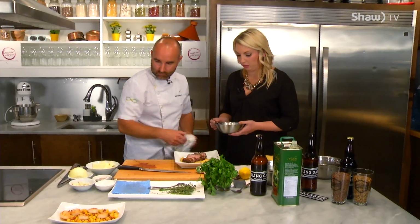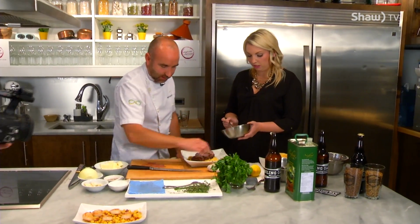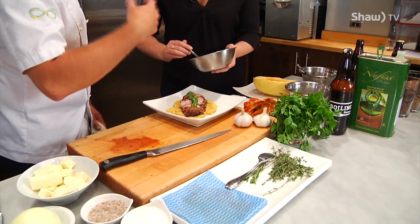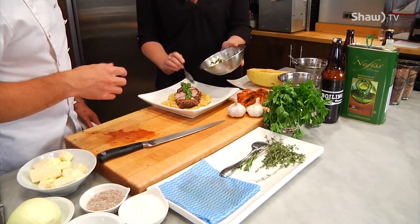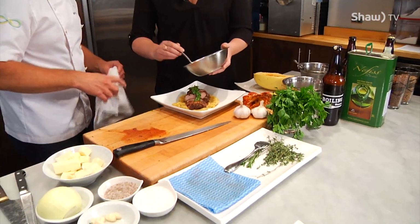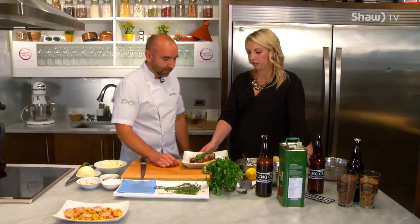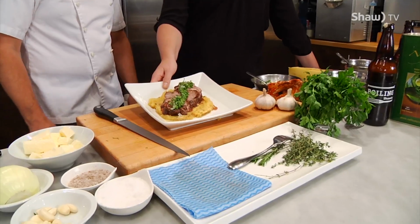Oh, and do I just go on top? Yeah, right over top. Just cascade it right over top. And don't be shy, because we made a vinaigrette. All that lovely olive oil, really nice fresh fruit characteristics in that olive oil, and then also the Boiling Oar pale ale. And this is our beautiful main course. Looks absolutely stunning. It's fantastic.